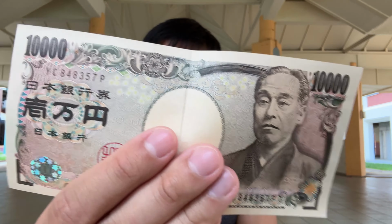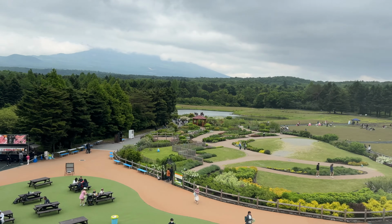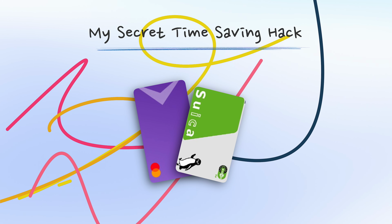If you're heading to Japan soon, then you'll definitely already have this in your wallets. But what you didn't know is that you need this and this. I just traveled to Japan and these were the only 2 cards that I needed for the entire trip itself. I will also teach you guys my secret time-saving hacks where I get to combine these 2 cards together, so stick around to the end of this video.